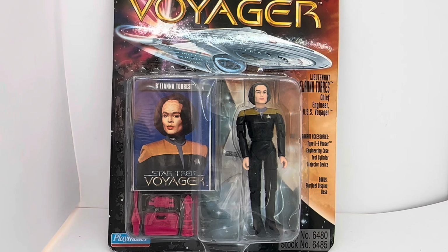Okay, so Star Trek Voyager, when it came out, it was a big thing. Everybody wanted the figures. Each case of figures came with an assortment of different characters, some more than others, hence the reason why some are more collectible than the others, because the popular figures tended to have more in the case than what they considered wouldn't be the popular figures.